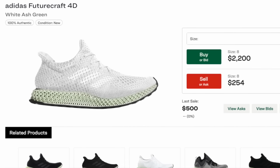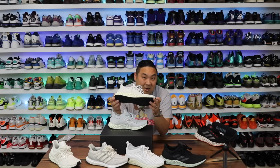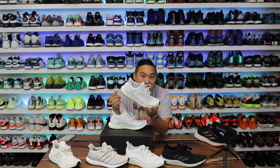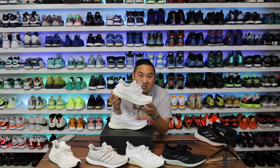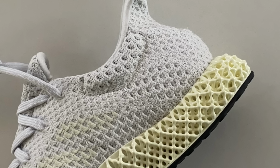The main difference, I believe, is the midsole was actually greenish versus this one actually has a cream midsole, which honestly I 100% think that this one is actually better. The color blocking on this one is super nice in comparison to the other one. The other one was nice too, but I like the cream midsole on these better.